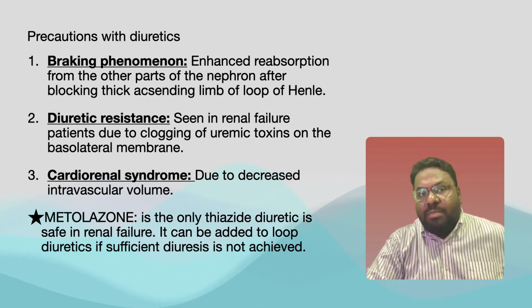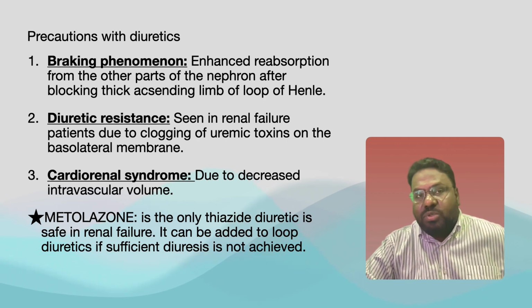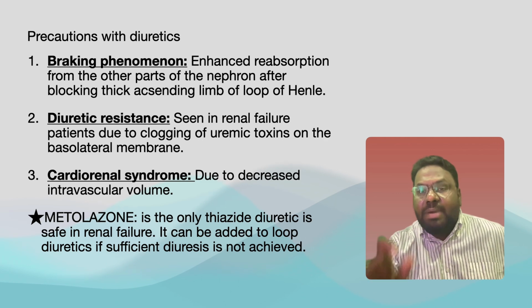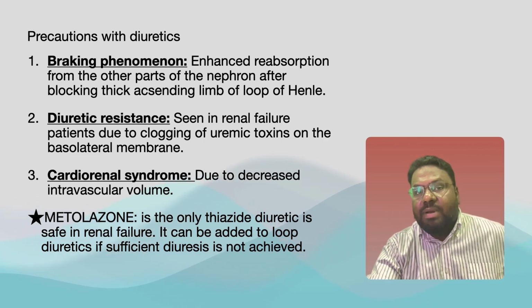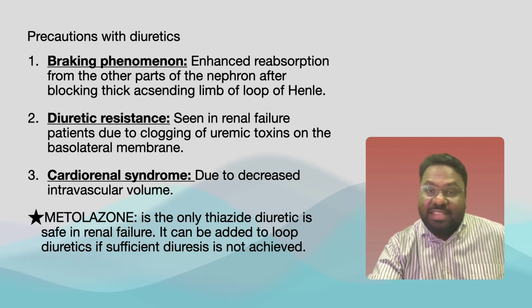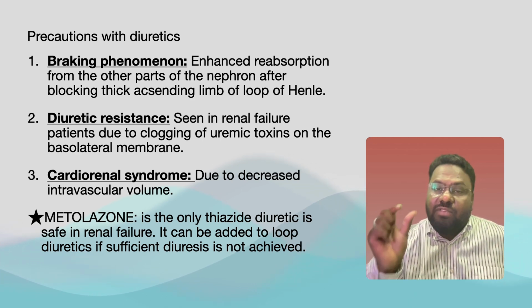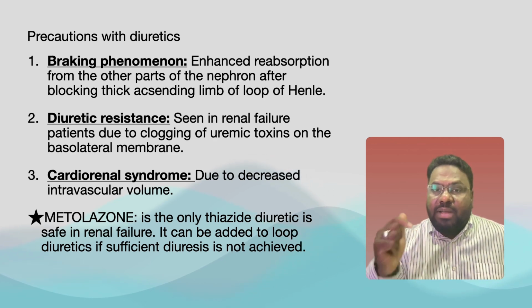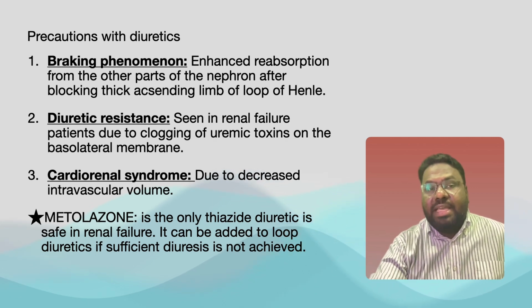Remember, whenever you're starting a diuretic, you have to understand that there are 3 important precautions that you should take. One is the braking phenomenon of the diuretic. What happens? If you are inhibiting one particular part, say the thick ascending limb of the loop of Henle, from water reabsorption, the other parts of the nephron are very intelligent. They will start reabsorbing more. So there is enhanced reabsorption from the other parts of the nephron if one particular part is inhibited. So whenever you are starting a loop diuretic, please add spironolactone, which will help in preventing this, called the braking phenomenon.